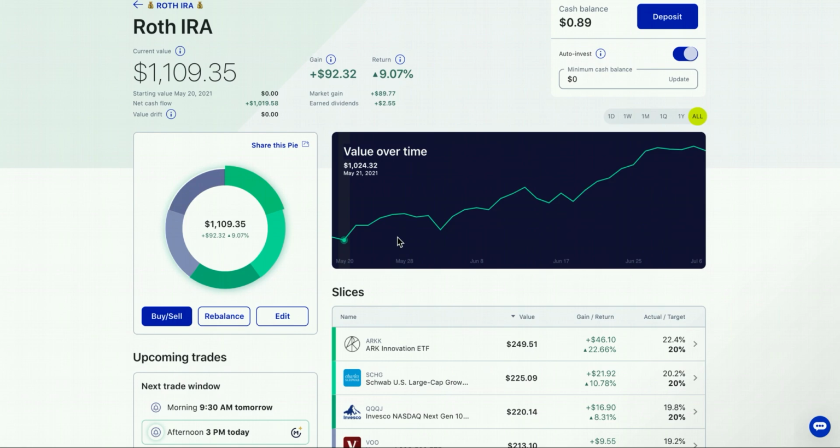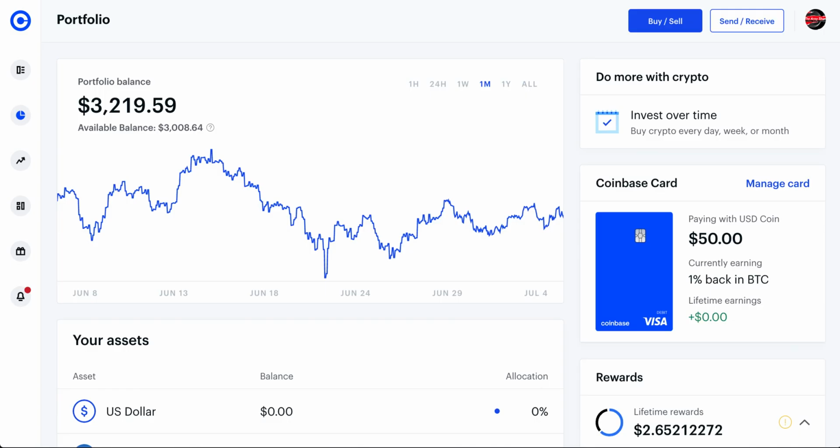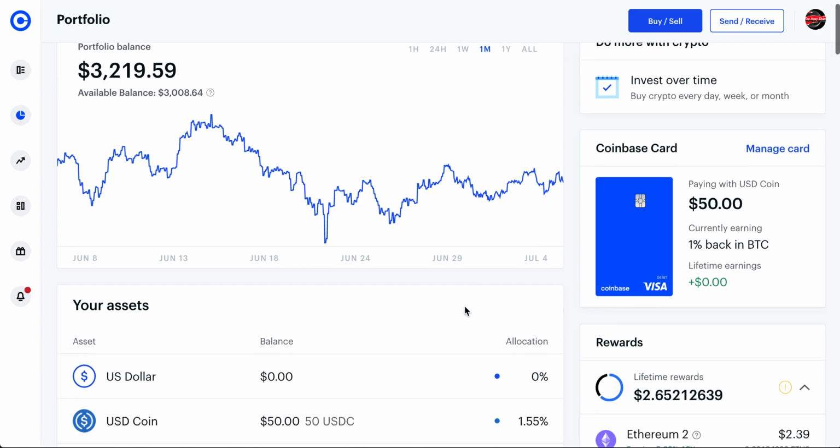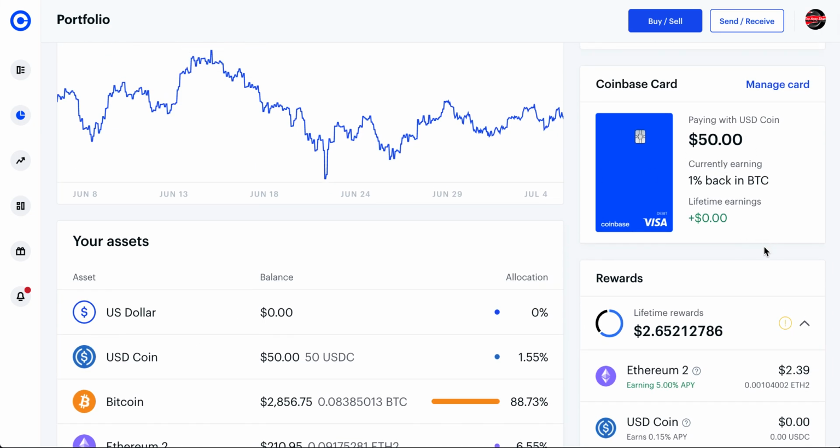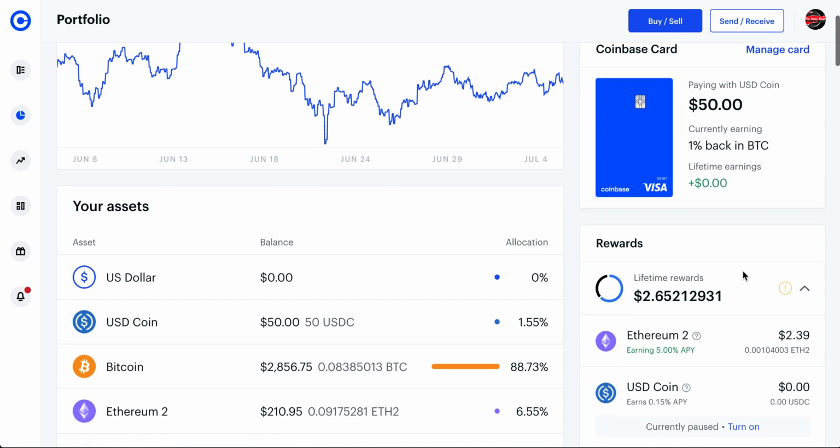So that's one portfolio. Let's hop into the next. To top it all off, you guys know I gotta have diversity in my portfolio, so that's where this comes into play. This Coinbase account over here is where all my cryptocurrency is held. So let's take a look at my holdings in this platform. We've got USDC, and that's just because I got the Coinbase card over here. Definitely will be doing a future video on that. So if you guys want to see that, stay tuned and hit the sub button.